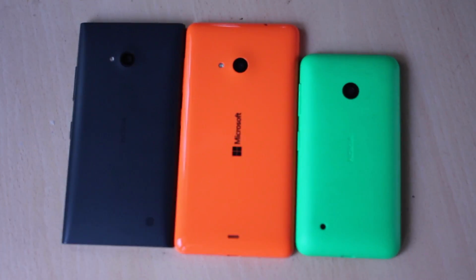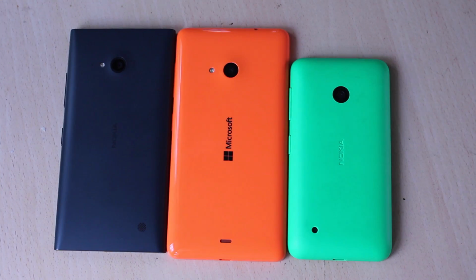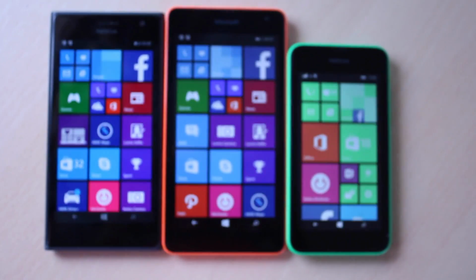The Lumia 535 has the same budget specs as the Lumia 530, but as you can see, it's a much bigger phone and also has the front-facing camera from the Lumia 730. So is the Lumia 535 worth checking out? Here's what I think about the Microsoft Lumia 535.